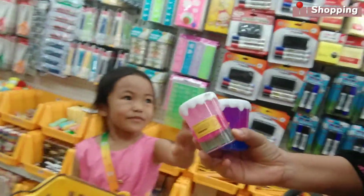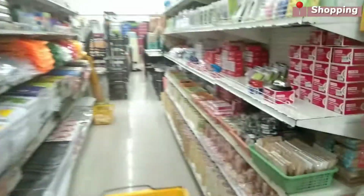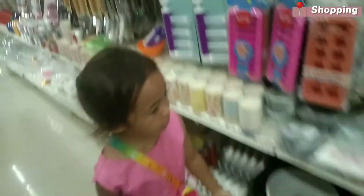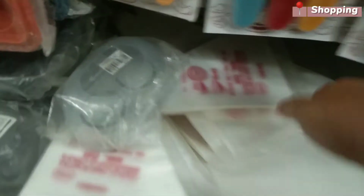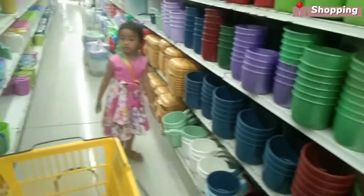Some slime. You want to buy some slime? What's the color you like? Two of them. Two of them? Come here. What do they like? The purple, maybe. What's the color you like?